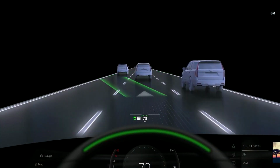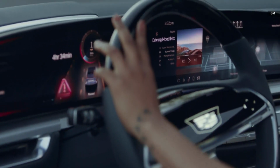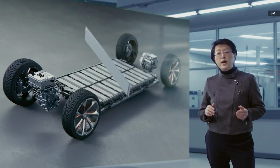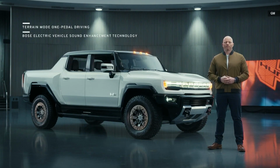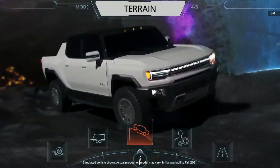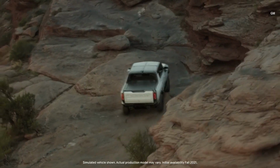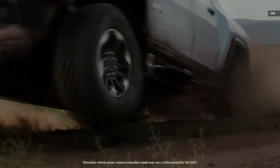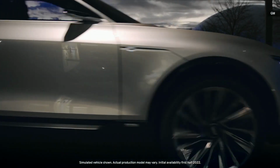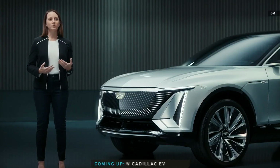Lyriq is also the first GM vehicle to use its Ultium battery system, which scales between battery sizes of 50 to 200 kilowatts. It will also be used inside the Hummer EV as well as the first GM electric pickup. GM says that its battery makeup uses 70% less cobalt, making them cheaper and better for the environment overall. The Lyriq itself will have a 100 kilowatt hour battery and a quoted range of about 300 miles, as well as its mammoth 33-inch hyperscreen display.